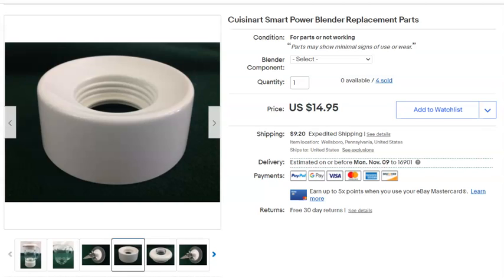I paid $2 originally for the whole thing, so you break it up into 4 different pieces. Let's see, 1, 2, 3, 4. Yeah, 4 different pieces: the pitcher, the lid, the collar, and the blades. 50 cents. But it has been listed since February 19th of 2017, so it's been listed a long time.